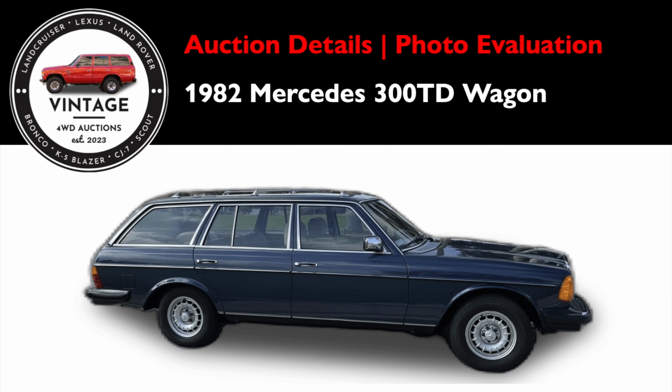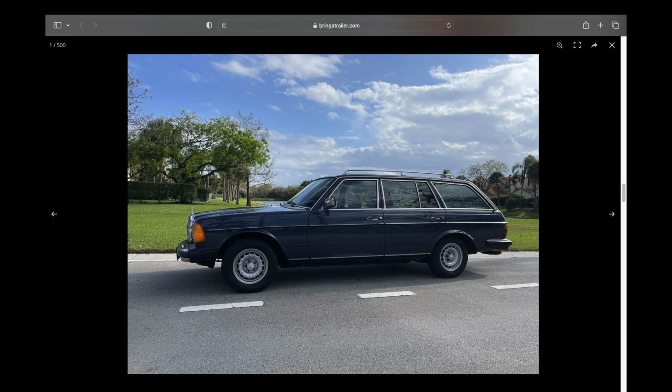This auction has an exhaustive 500 pictures, so we will obviously not look at all of them. But I do want to show you what I look for when I'm considering a purchase. The first picture is a nice side shot of the wagon. With this great blue exterior, I'm a little disappointed with the picture because this color is really great and it doesn't fully capture the essence with the lighting, in my opinion.